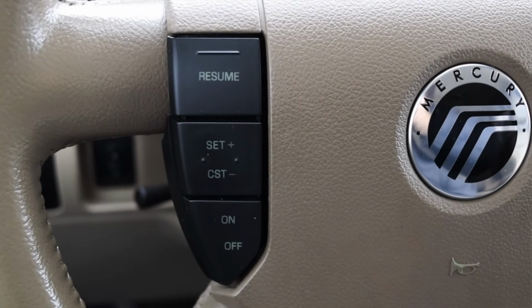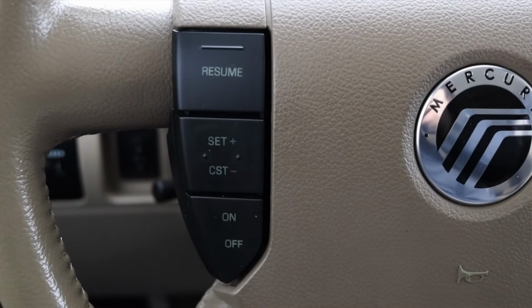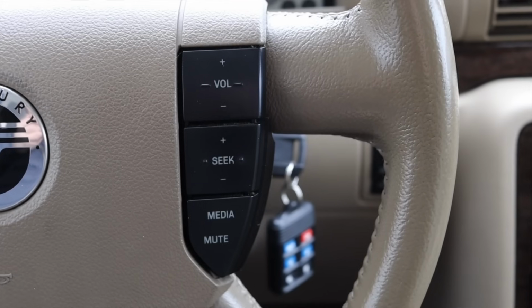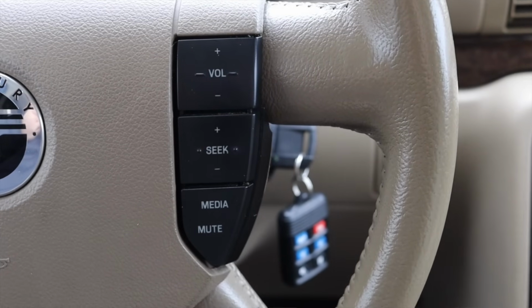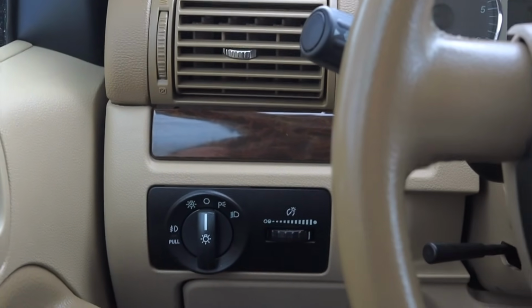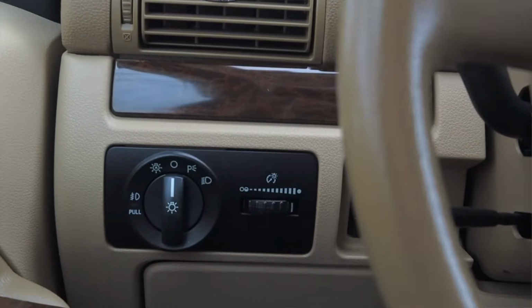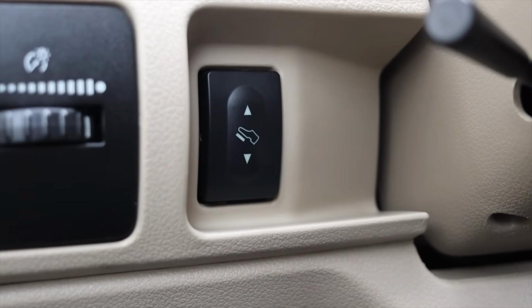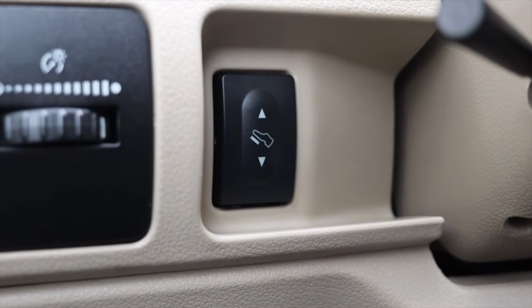On the steering wheel, on the left, we have our cruise control options, and off to the right, we have our volume, seek, media, and mute. Very nice to see all of that. To the left, we do have our climate control vent, headlight switch, and fog light switch, as well as our gauge dimmer switches, and our pedal adjustment. Ford Motor Company was really good about pedal adjustments back in the 2000s, and they didn't skip over the Monterey.